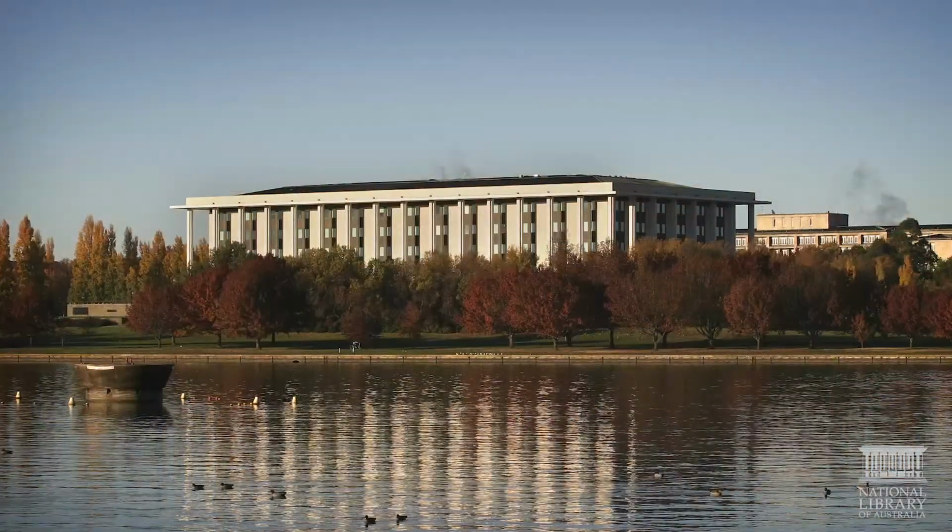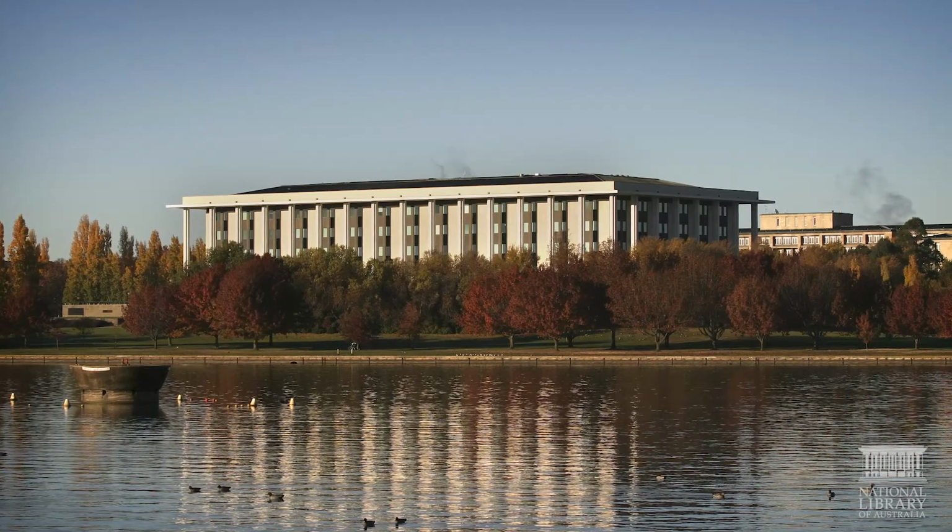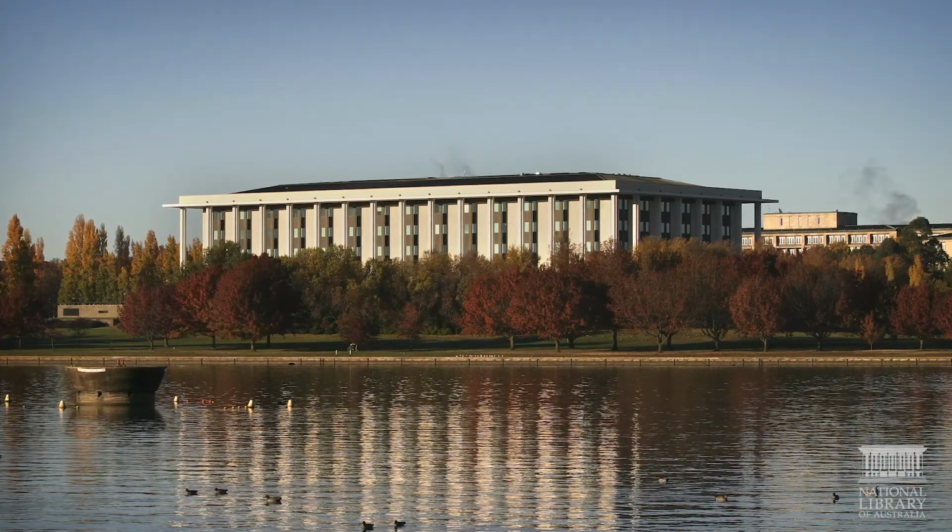The National Library of Australia is the largest library in the Southern Hemisphere. That's the entire bottom half of the Earth, which is a pretty impressive title to have. Our collection holds more than 10 million items. That's 10 million items. But what surprises people is, of the 10 million, only 3 million of those are books.